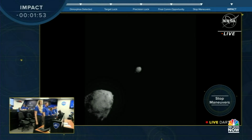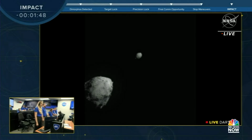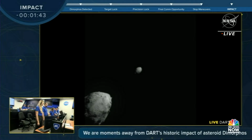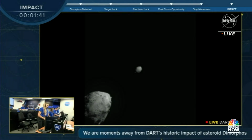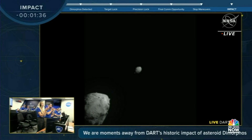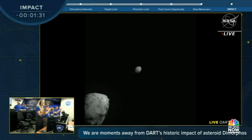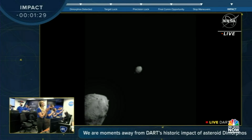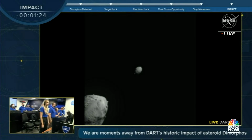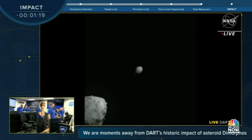Yeah, and I'm starting to see Dimorphos come into view there. You can see it starting to take shape. I'm starting to see individual boulders on Didymos. Unbelievable clarity of images there. We're coasting on in. Our projected miss distance is going to be about 17 meters. All right. All eyes on this event. Space telescopes, ground telescopes from every continent on Earth. Yeah. All right. 2 minutes out.